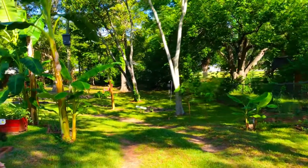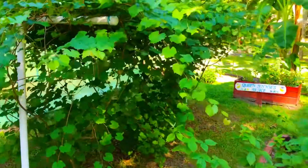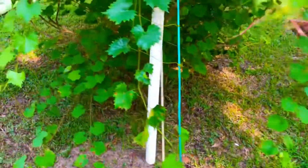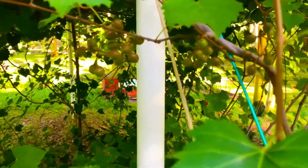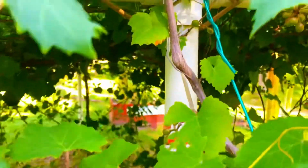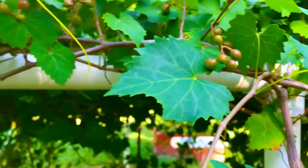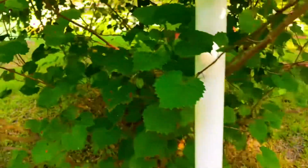Just a quick peek at the purple muscadine grapevines that we're currently growing here at the vineyard in our backyard food forest. This is the first year that our purple muscadine grapevines have produced for us. And this year, they are indeed loaded. We're really looking forward to tasting these grapes later on in the season here at the Green Thumb Gardening Channel, back here in our backyard food forest.